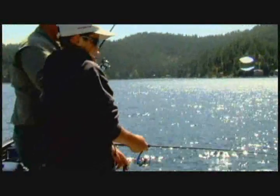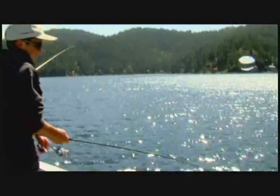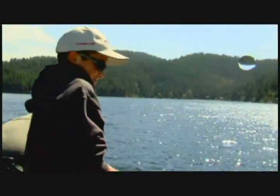You got one, Kendall? I got one, okay. Aaron's got one too. Let's see what we got here. A sunny. You got a sunny? What's Aaron got? Oh, Aaron's got a big perch. Look at that one. That's a big one right there, buddy.